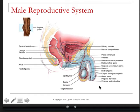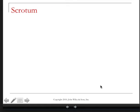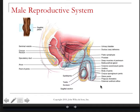Okay, I think we've covered everything we need to talk about. Let's go on to the next section here. Let's talk about the scrotum. Here's the scrotum right here. This is the pouch that encloses the testes.